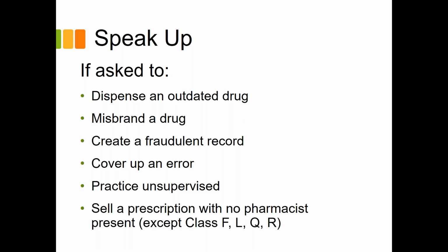That's a violation. Creating a fraudulent record, that could be something with healthcare fraud, or just covering up a record, any type of record. If you're asked to cover something up, covering up an error or not reporting an error. Most pharmacies have some kind of error reporting process. So sometimes technicians have been asked to overlook things like that. Speak up if you're asked to practice unsupervised in the pharmacy. I'll be talking a little bit later on about supervision.